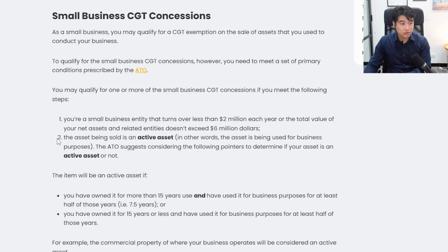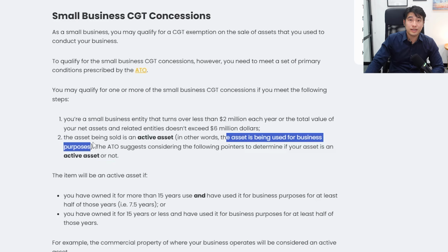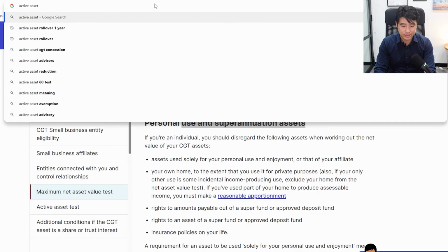But you also need to determine that the asset that you're selling is also active. What does that mean? Active means that the asset's actually used for business. So if you're selling a website that's worth $1 million that's actually used for the business, that's active. The ATO has a clear rule of active asset, because sometimes an asset could be active and used for business, but not for the full lifetime of it. So they actually go into detail about asset tests as well, active asset tests.